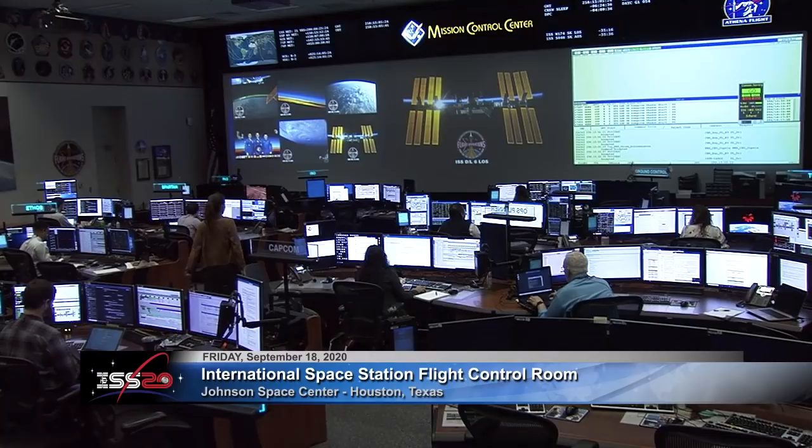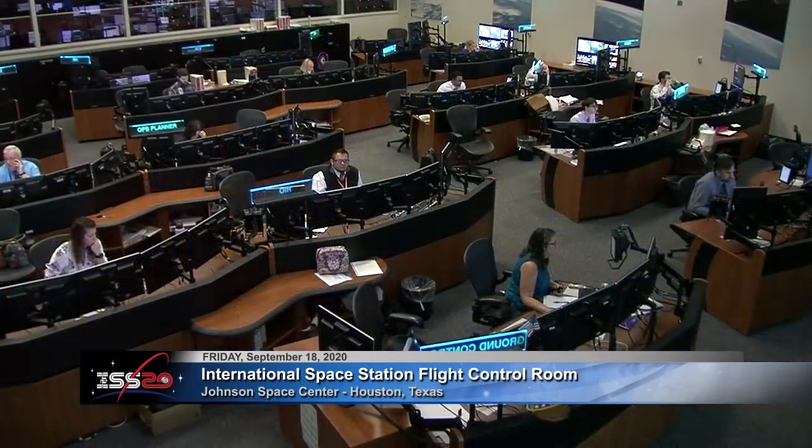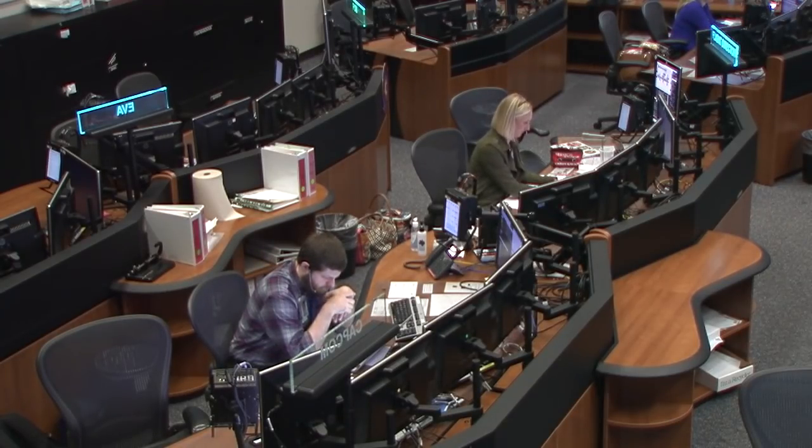Good morning. You're getting a view of the activity inside the International Space Station Flight Control Room at NASA's Johnson Space Center in Houston. Here we have the Orbit 2 team of flight controllers monitoring the operation of the station and working with the Expedition 63 crew members as they power through the rest of their tasks for the week.